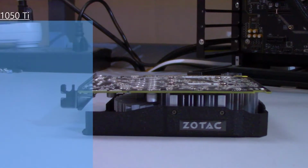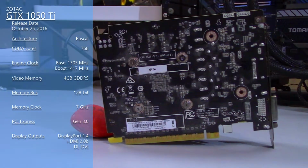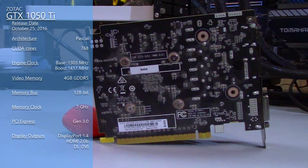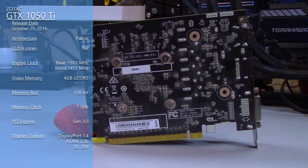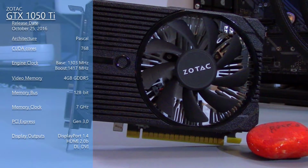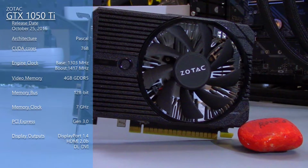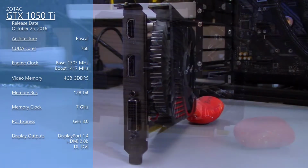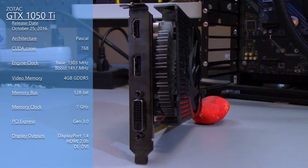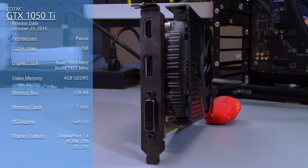The architecture is Pascal. There are 768 CUDA cores. The base clock is 1303 megahertz, with the boost clock being 1417 megahertz. It has 4 gigs of GDDR5 memory. That memory has a 128-bit bus, and the memory speed is 7 gigahertz. It is a PCIe Gen 3 card, and it has 3 display outputs.